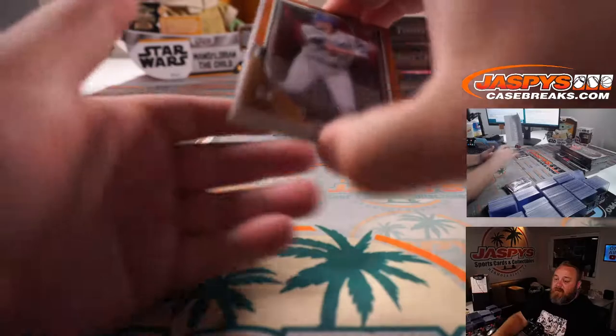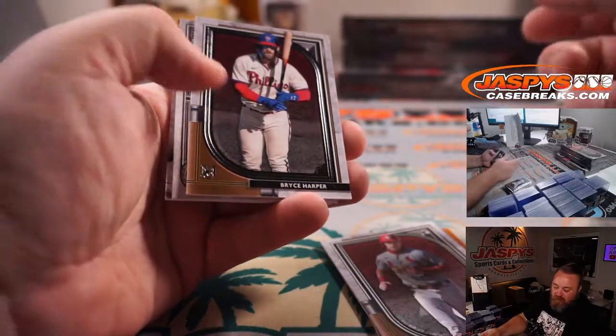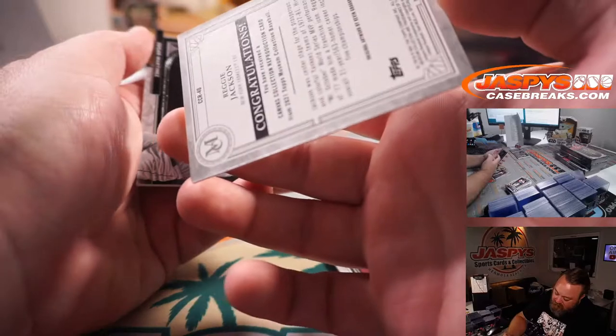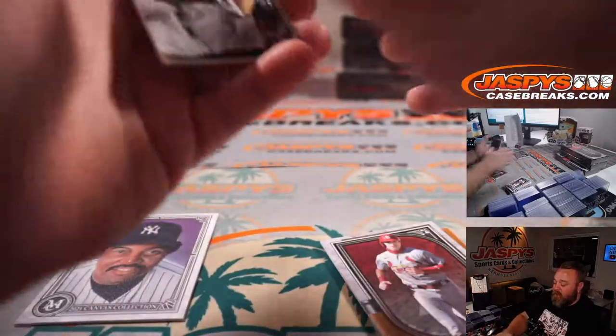Four zero spot on the RMB. Corey Seager for the Dodgers, Sean O'Leary. Dylan Carlson for the Cardinals, Josh Exline. And you got Reggie Jackson, reproduction sketch for the Yankees. Another one that's going to be randomized as a group to the random number block, one person.